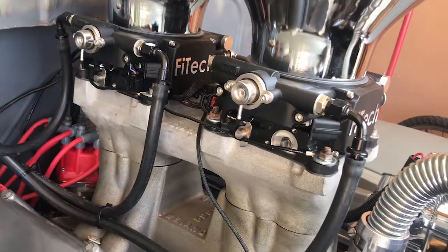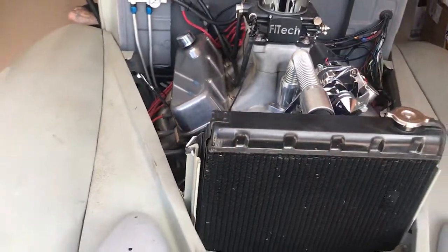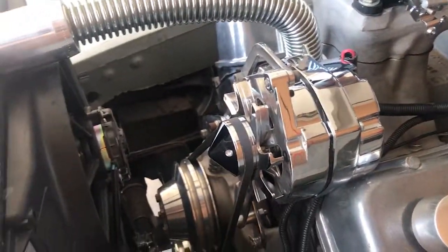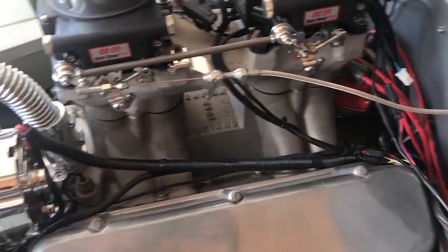I was running 2 Carters on here, and I have now switched over to FiTech system, which is electronic fuel injection. It's self-learning. So that was the motor upgrade. So if I did that, I also had to upgrade the fuel system. So I had to go to a higher volume fuel pump. I had to change the lines out to hold the pressure. I had a buddy of mine mill out a fuel block for it.